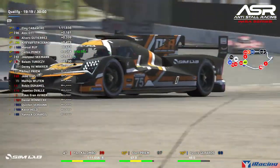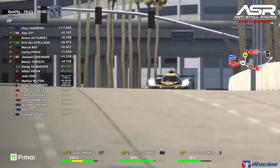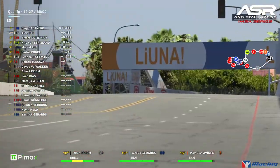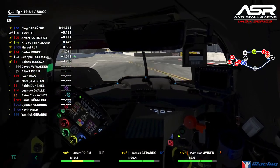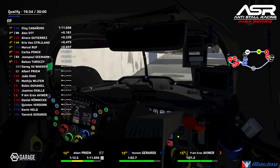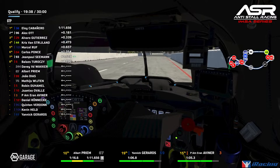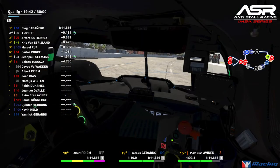Where's Wesley? It'd be interesting to see where Wesley comes in with this, because there's some purple sectors in there, and Alex Ott has just gone purple on sector 1 and 2. So certainly mixing it up at the top of the leaderboard here. Some amazing cockpit shots there with the GTPs. Look at that wall. Oh, that's scary when you're heading towards that thing at 100 miles an hour. But yeah, cracking cockpit shots there.